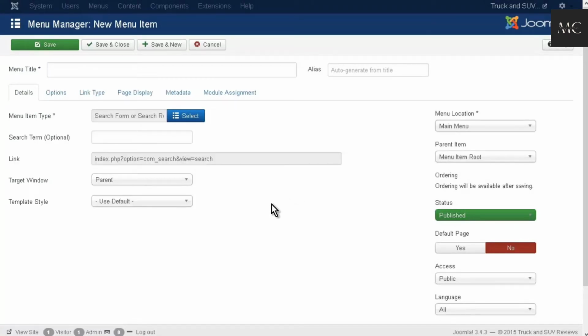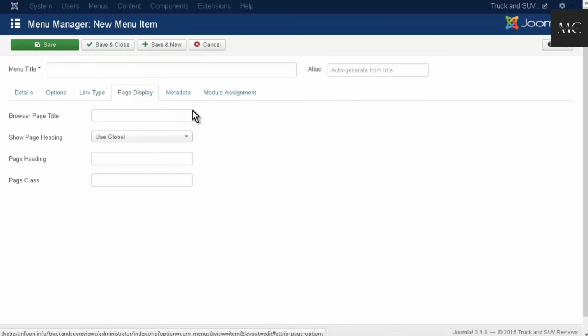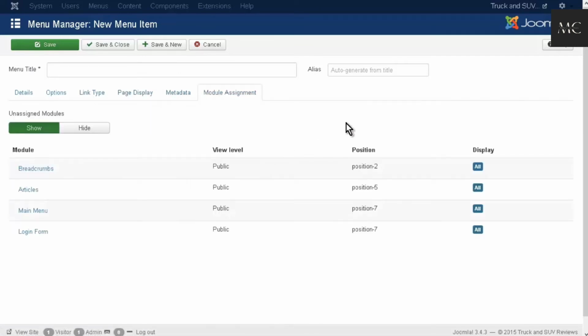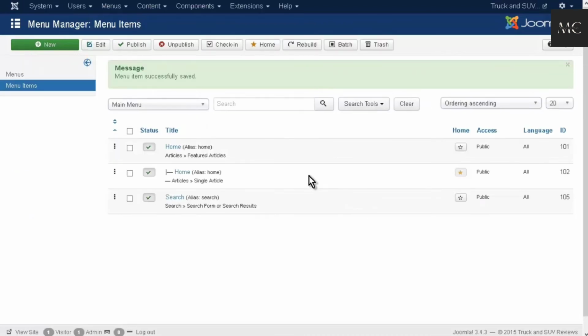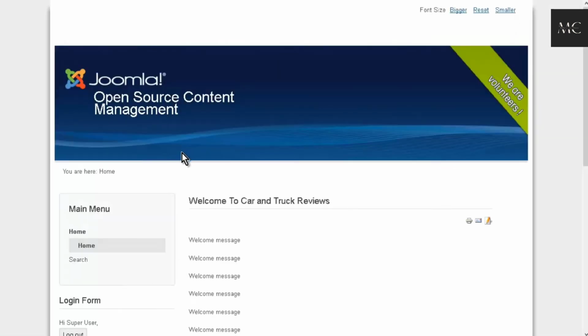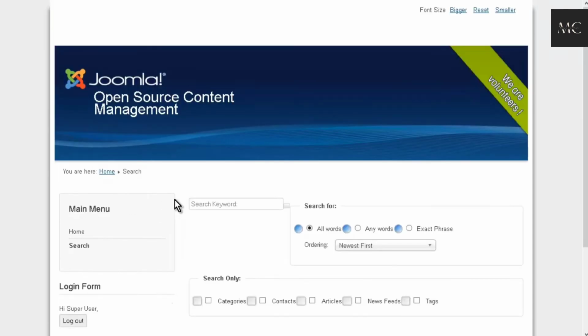Again, we have our options, link types, display, metadata. Let's just save and close. Oh, search. Okay, so there's our search there, and then we go to the search page. So that's how we can work with menus and content and tags.